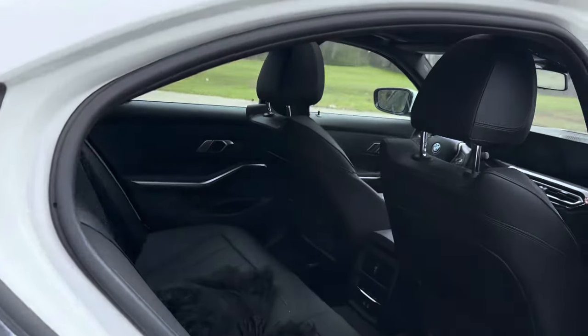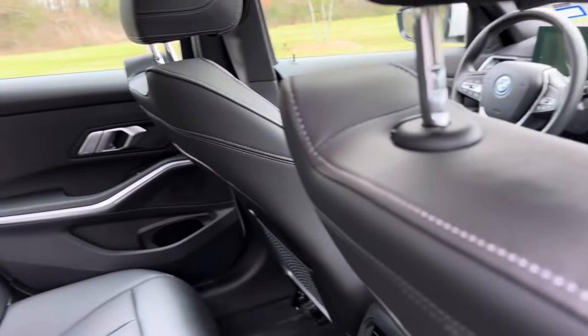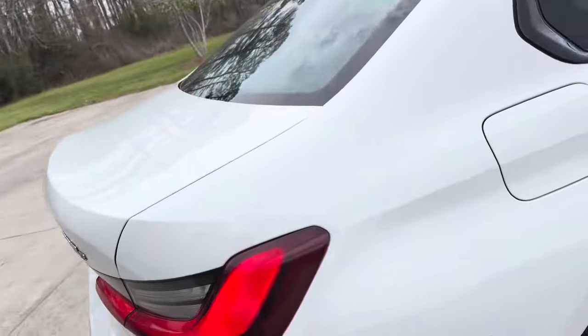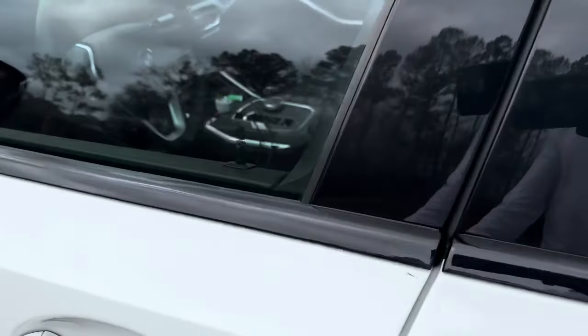Go ahead and let it unlock. Y'all can see, man. Oh my god. Y'all look, man, this joint is so freaking clean. For real, for real. Not gonna lie, BMWs are clean cars, don't get me wrong. But this is the 330i, as y'all can tell. The lights and everything are so freaking dope. But let's go ahead and check the interior, y'all.